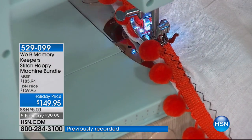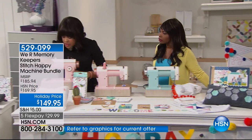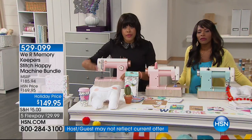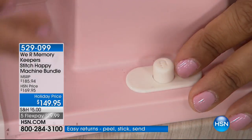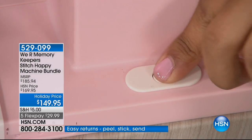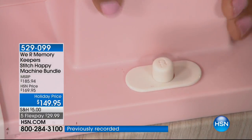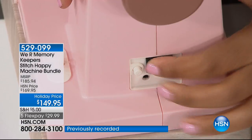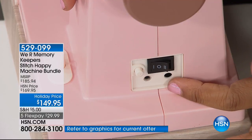I know we're jumping around a lot, but I have a lot of machines because I want to show you all of the features. Right here you have this button that allows you to backstitch. So when you start stitching, you want to make sure that your stitch is secure. You press this down and that will backstitch for you and secure your stitch into place. Right here on the side is where you have your on off button. And then you have 2 ports, one for power and one for your presser foot.